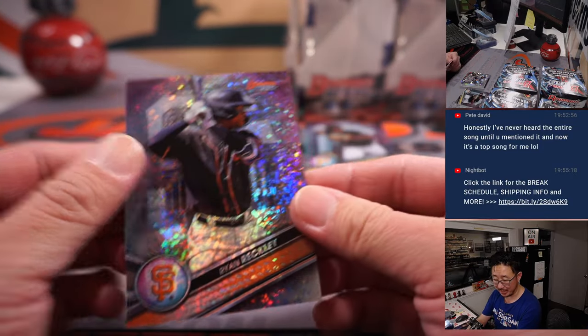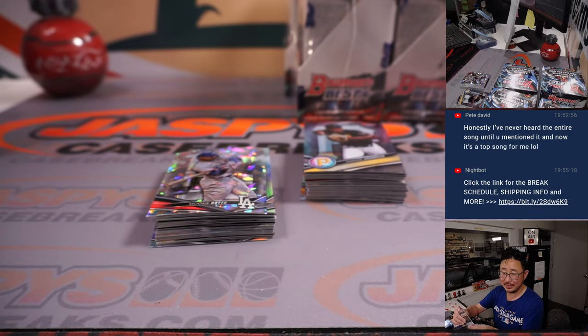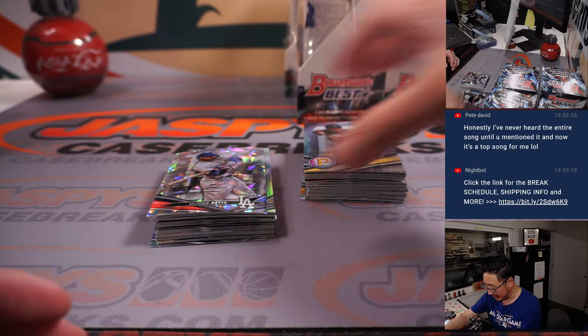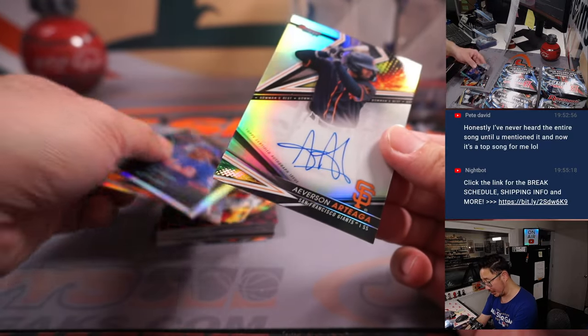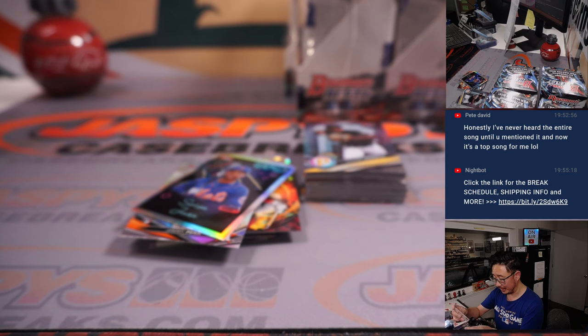Ryan Reckley to $2.99. James and the Giants Peach. More Giants for James. Averson Arteaga.